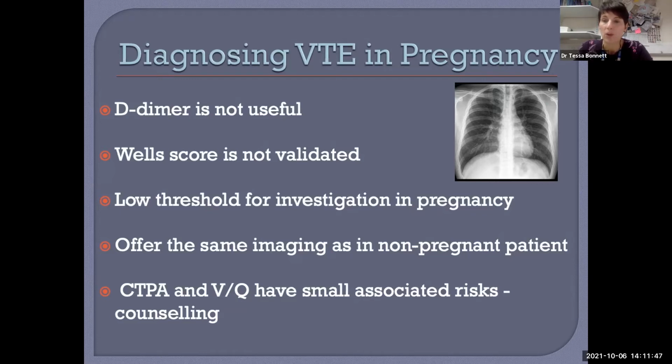Obviously doing a Doppler is absolutely fine if there's a query about a DVT. In women in whom we're querying a PE, we would normally do Dopplers first if they've got any DVT symptoms. But if not, they would require the normal workup that we would do for a PE patient. So starting off with a chest x-ray, which is very low risk, with very low radiation, and we shield the baby as well if a woman needs either a chest x-ray or a CTPA. So we would start off with the chest x-ray and then consider either a CTPA or a VQ.